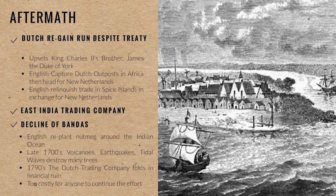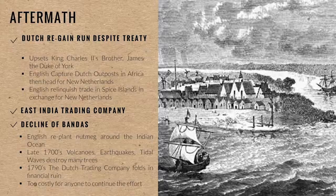The East India Company grows stronger and, of course, lives on for another couple hundred years. But with anything, we have the decline of this trade route. The English obviously just pulled up the nutmeg plants and moved them other places throughout the Indian Ocean and then into the Caribbean. So, of course, there wasn't a need to go into the Bandas. In the late 1700s, these islands are volcanic. There was a great period of volcanic activity. Tidal waves and earthquakes pretty much decimated the islands and all the plants on them. The Dutch trading company folds in bankruptcy. And it was just too costly for anyone to go to these islands anymore.